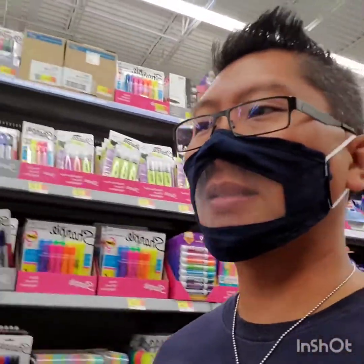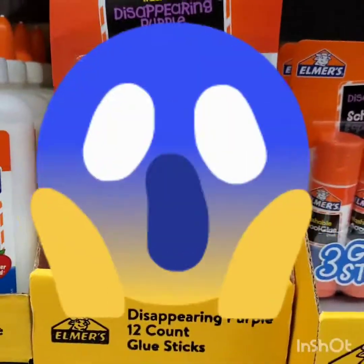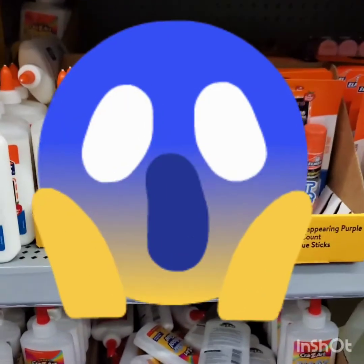All right, you're ready for the bad boy? So the bad boy of getting all the supplies here on this list is this. You ready? Let's count down. 3, 2, 1. Glue sticks. Glue sticks, glue sticks, glue sticks.